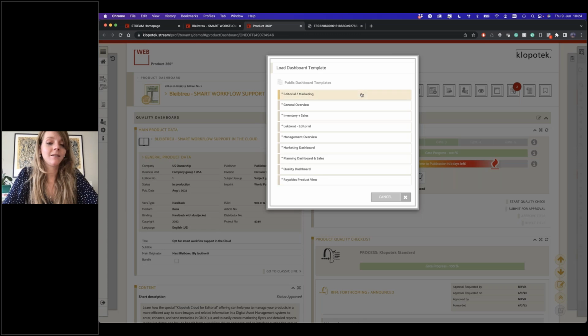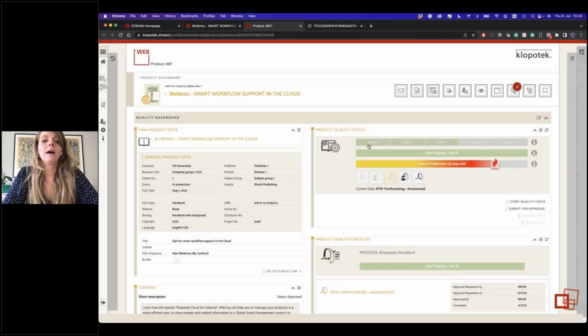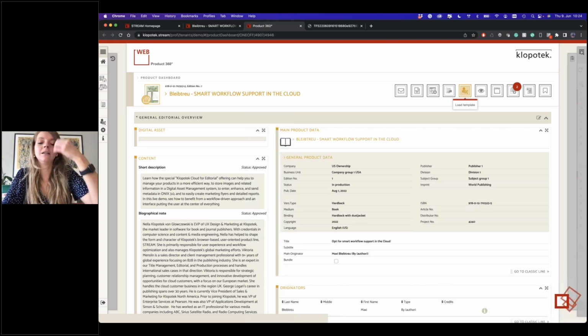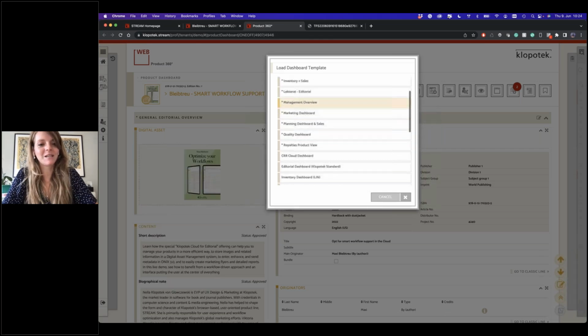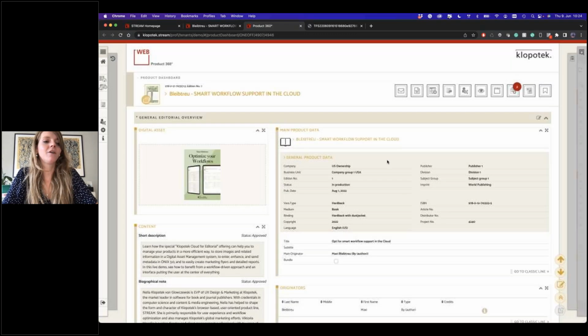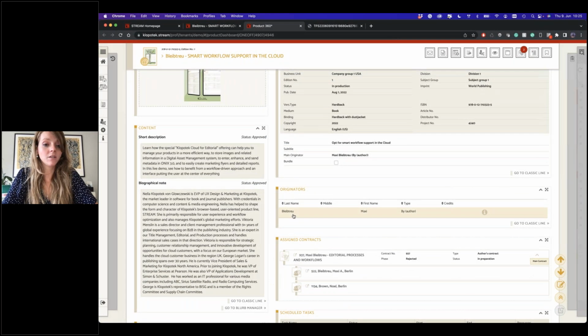Now you may say, this is great, Nella, but I want to actually have a general editorial overview and not just a deep dive. For this, I just switched my template. So you can see here, it's our sales environment. We have a lot of public dashboard templates, but also my private dashboard templates that can range across various topics. And in this case, in my general editorial overview, I get a lot more of these so-called widgets.